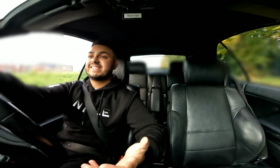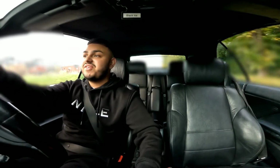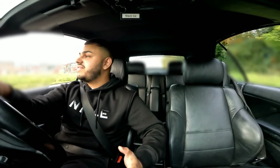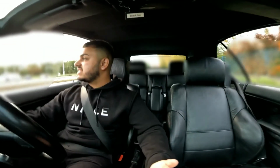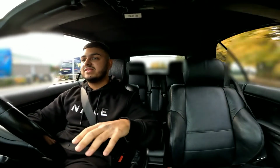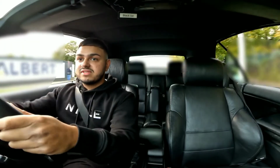As I said, it's not even that fast. It's not even too scary or anything, it's just the sound of it. It's nice. It's an absolute joyride, as I said. And driving all these newer cars and going back to these older ones, there's so much more fun in these older cars than in the newer ones.